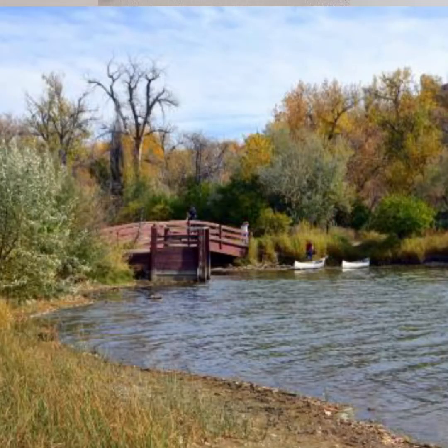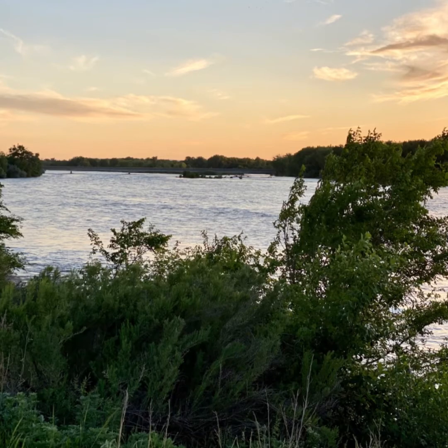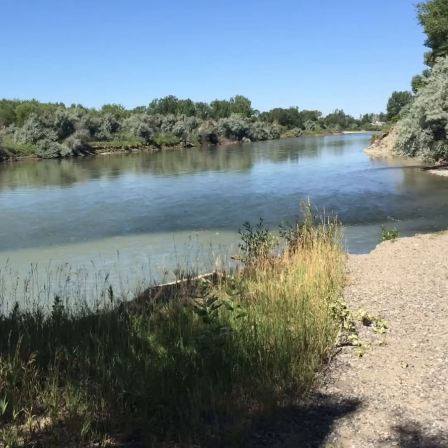In the South Billings area is where you will find Riverfront Park, and Norm's Island is a great location just to walk and enjoy nature. If you have pets, it's a great place to take your pets on a walk.